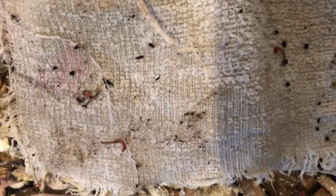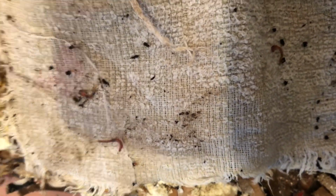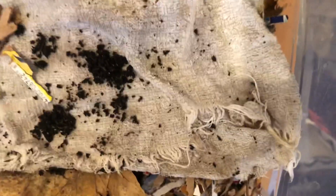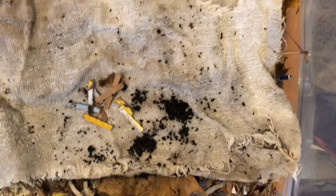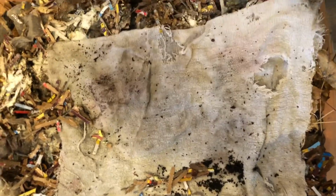I don't see any action in here. This bin is completely quiet. There are some still on top of the rag that I put in there today, just chilling and hanging out. But let me dig around a little bit and see if I can find some night crawlers in here, because it's really quiet in this bin. There's not a lot going on. Hang on. Yeah, nothing. I've dug around.